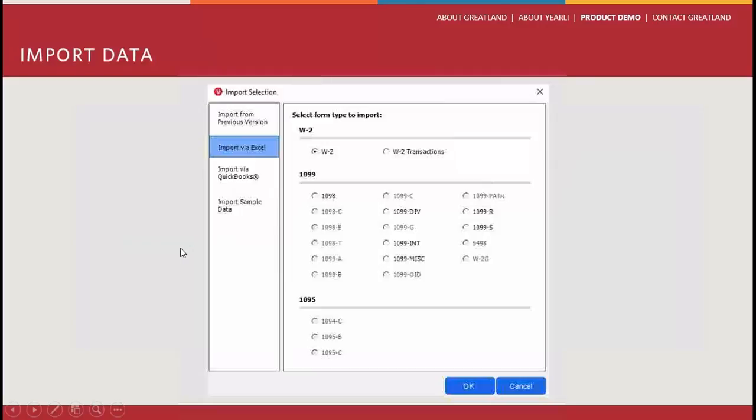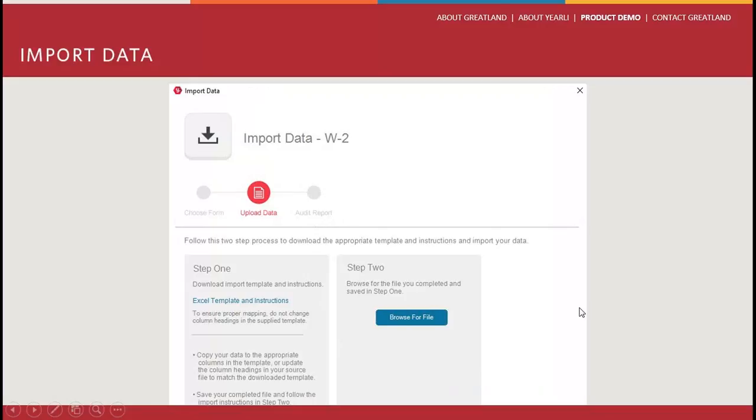To get started, you'll click on Import Data. In Import Data, we will have all W-2 and 1099 forms available for you to choose from and different template types. So you'll choose the form that you'll be using. Excel templates are the most common, and you will download that onto your desktop.